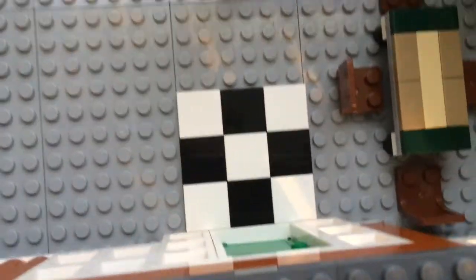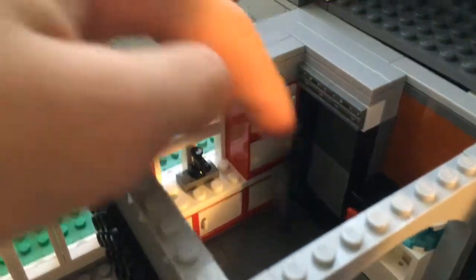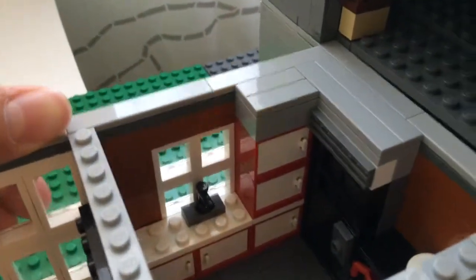So yeah. There's a little bit of tiles right there. Dining room. And the kitchen, of course. There's a little fridge right there, actually opens up, a sink, a bunch of cabinets, and a coffee machine.